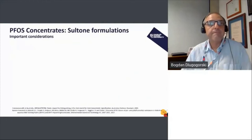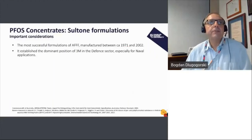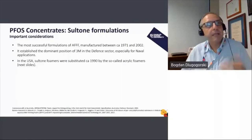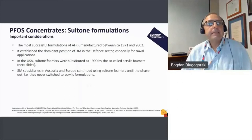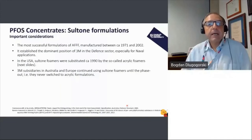And it was the most successful formulation of 3M. It was manufactured between 1971 and 2002. It established the dominant position of 3M in the defense sector, especially in naval applications. US Navy, Australian Navy, and European Navy did buy nothing but 3M products. In the US, Sultan foamers were substituted for so-called acrylic foamers in the 1990s, but 3M subsidiaries in Australia and Europe continued to use Sultan foamers until the phase out. They complained about lower performance of acrylic formulations and higher costs.